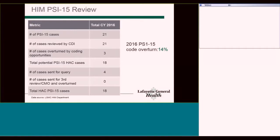This is the HIMSS review. For calendar year 2016, the number of PSI-15 cases reviewed were 21. The number of cases reviewed by CDI were 21. Number of cases overturned by coding opportunities were 3. HAC cases were 18. Number of cases sent for query were 4. Number reviewed by the CMO and overturned were 0. And total HAC PSI-15 cases were 18. The coding overturn percentage was 14%.